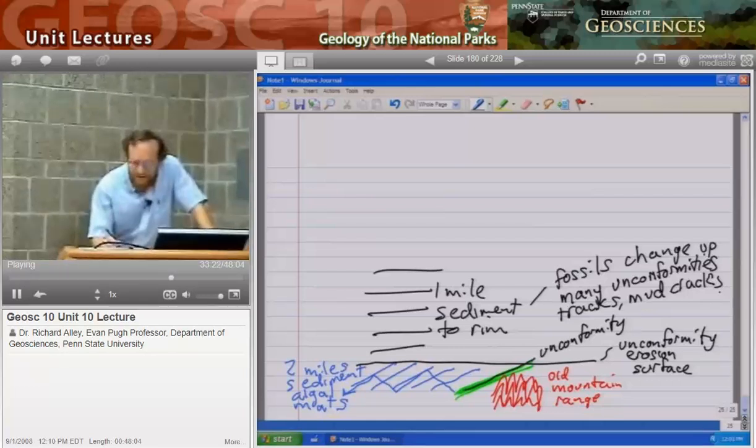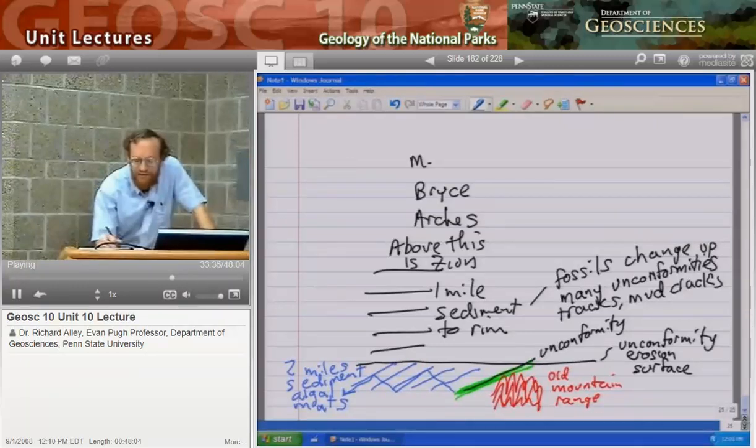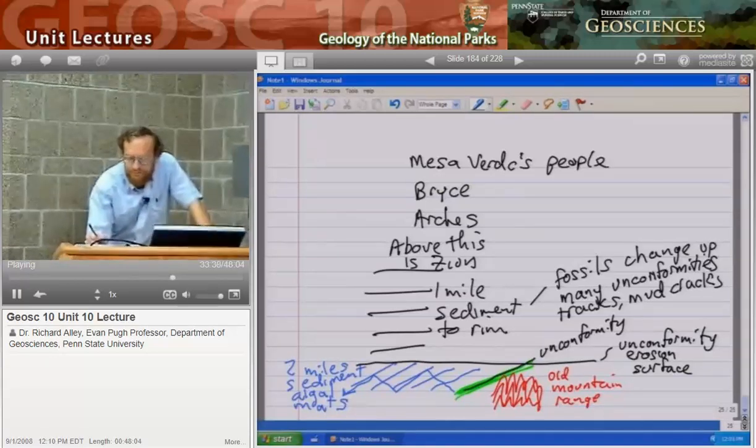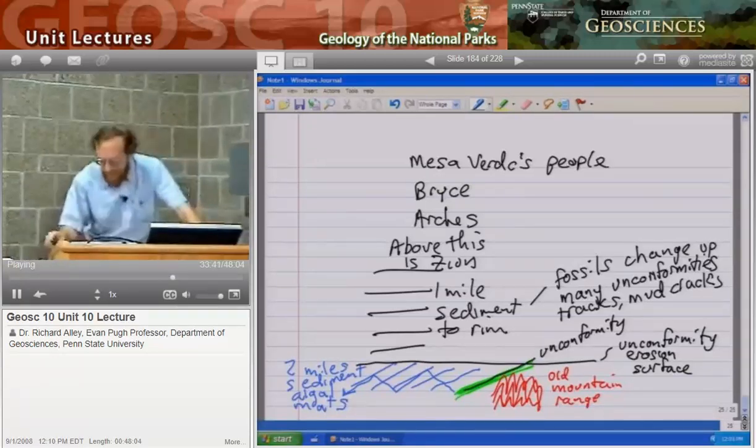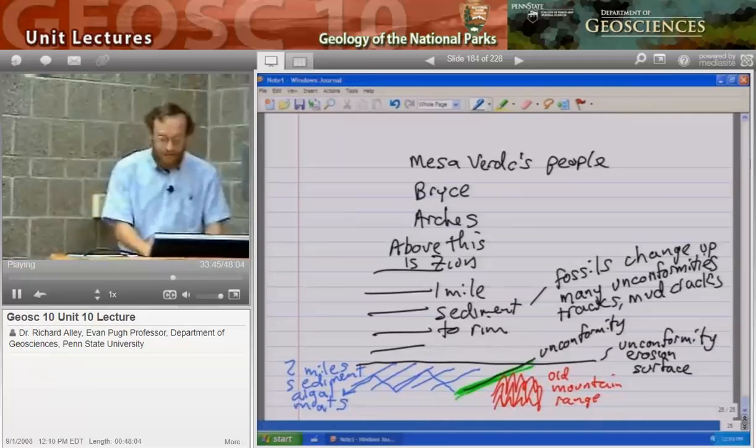Okay. The geologists worked really hard to figure this out. It is not easy. The geologists looked at this and they said, wow. This is just amazing. I can't believe everything I can see here. I can't believe how well I can tell this story. And then they said, okay, how long? People can count annual layers. They get a few tens of thousands of years. That's nothing.